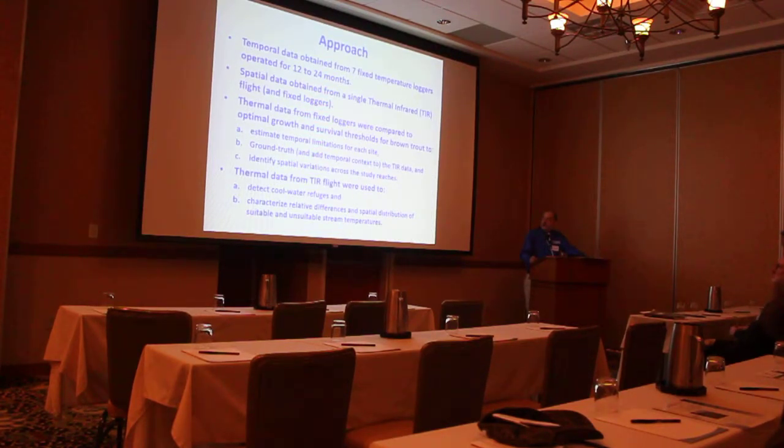Our approach was relatively simple. We obtained fine-scale temporal data from 7 fixed temperature loggers. They were operated, most of them, for about 2 years. We probably got data for 12 to 18 months from all the loggers. Then we also obtained fine-scale spatial data from a single remote thermal infrared flight. You get a little spatial data from our fixed loggers as well.